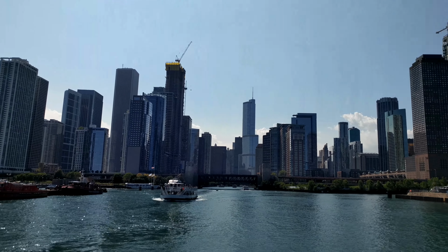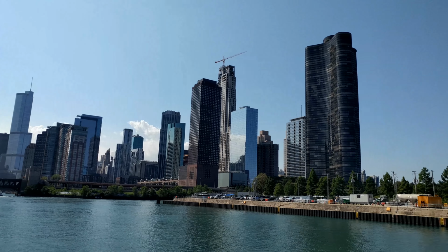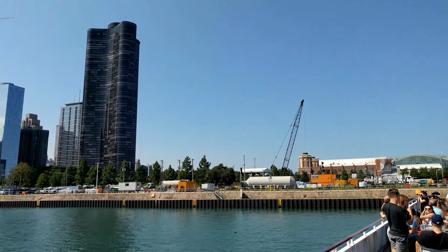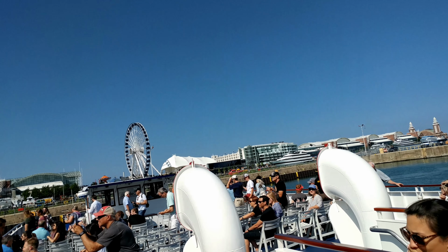Captain John's going to try to stall the boat a little bit. If you want to stand up, bring the party over here, get a picture with the skyline in the back, you can do that, but you have to hurry because you cannot stay here very long.